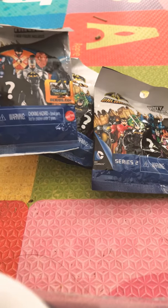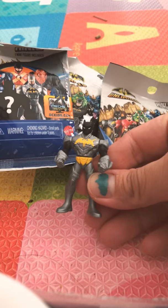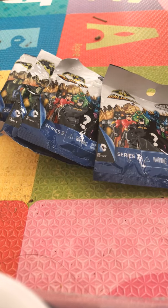Okay, today we have 1, 2, 3, 4, 5. We had 6, but my son wanted to open one. No, and it looks like this. Okay, here you go. Okay, we're gonna open more now.